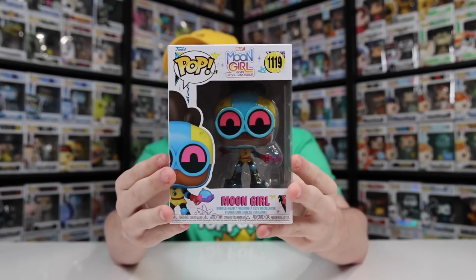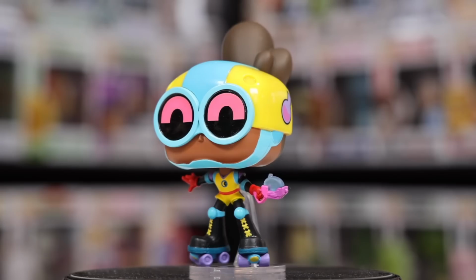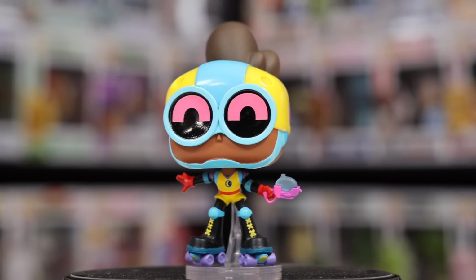And then the other figure that I got was this one here. Not an expensive one, but I did want it for the collection. It is Moon Girl from, of course, Moon Girl and Devil Dinosaur. It was one that I had been on the hunt for and hadn't really seen anywhere else. And if you're wondering on a price for this one, it's a regular figure. I think I actually traded it for a mystery bag, so I got it for pretty much free, but still pretty awesome.